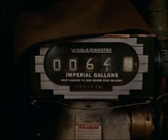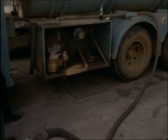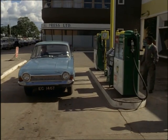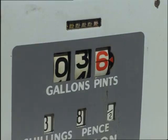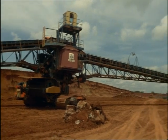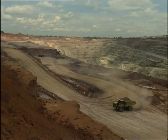Petrol for the non-essential motorist was still rationed to 1 gallon a week, and it will remain so for some time to come. But for the essential services and industry, particularly the copper mines, Zambia's major and most valuable industry, there was a steady flow of fuel oil again.